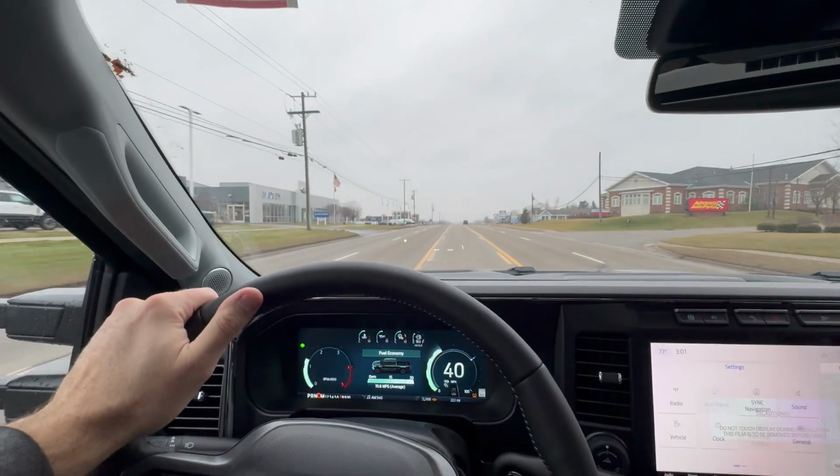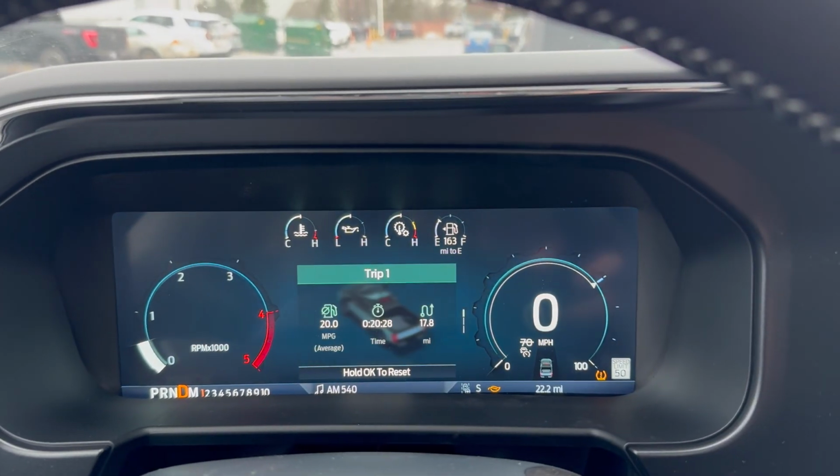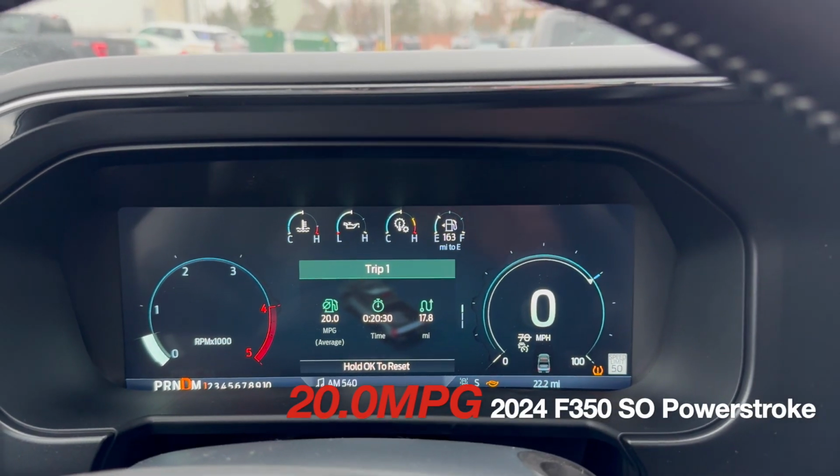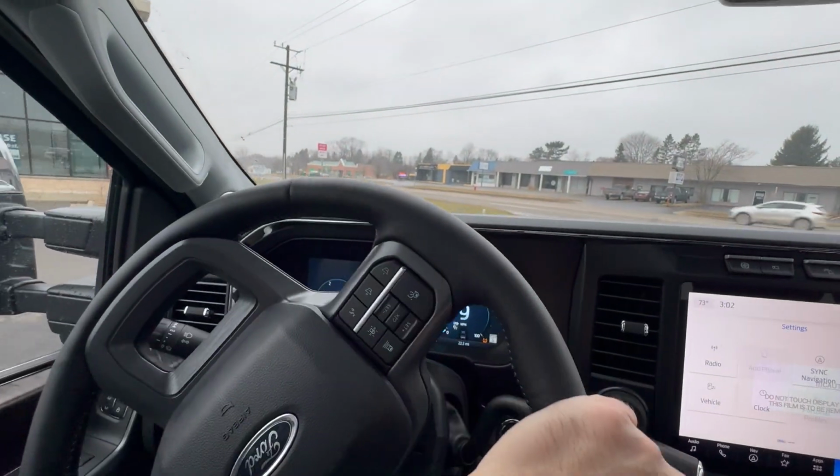We'll pull back into Maxxey here and let's see what we got for our fuel economy loop. What did we get? 20 miles per gallon on the dot. Not bad. We got the fuel economy loop done. I put it in normal mode now.